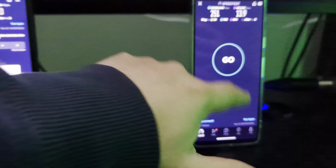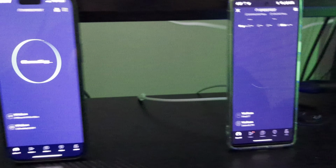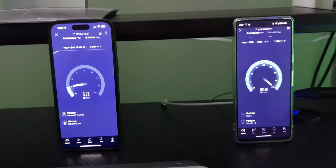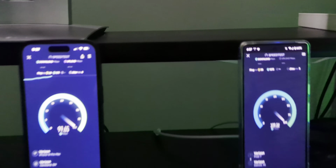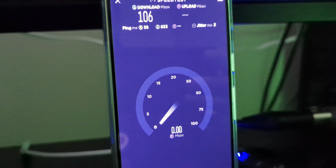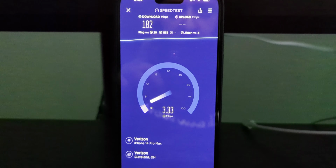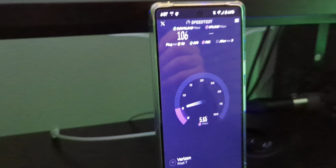and 315. Let's go ahead and do a multi-device test. We're going to do the Pixel and then the iPhone, and we'll see how that double duty stress test is between an Android and an iPhone. Let's see if we got any variation in the ping times. All right, so a 38 ping on the Pixel, sharing bandwidth a little bit there. And we got a 29 ping on the iPhone. The Pixel finished first for downlink.